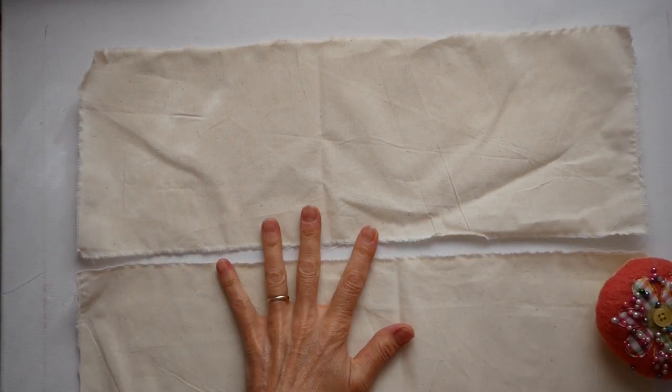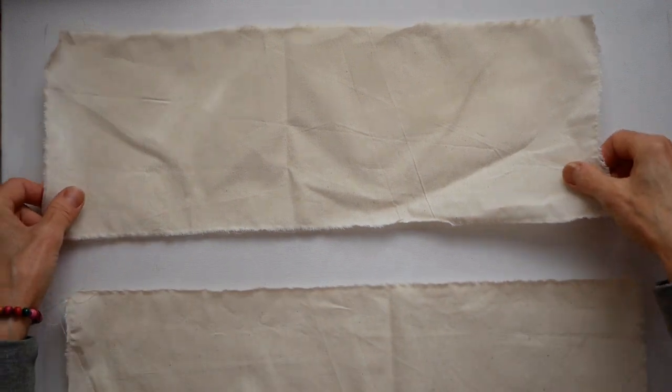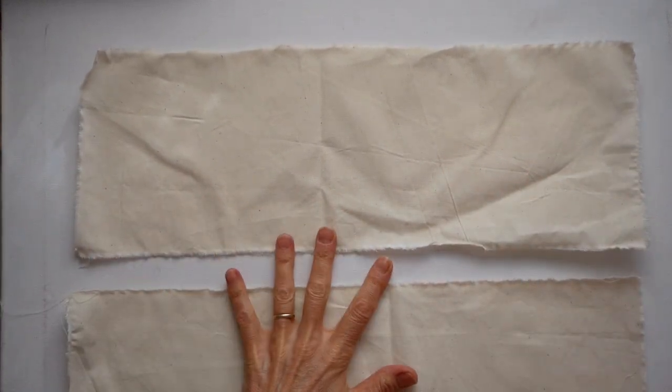So I'm looking at these pieces. I'm thinking these are probably going to be joined up at some point to make a long thin piece. Not sure where it's going, but that's what I'm feeling into.